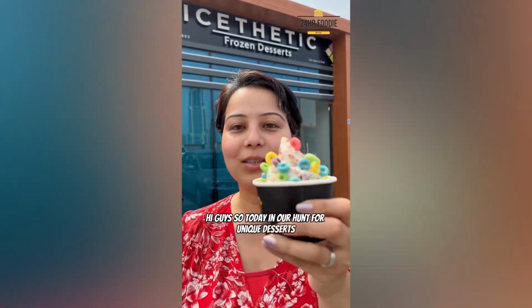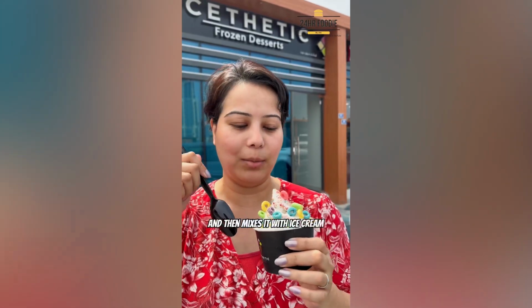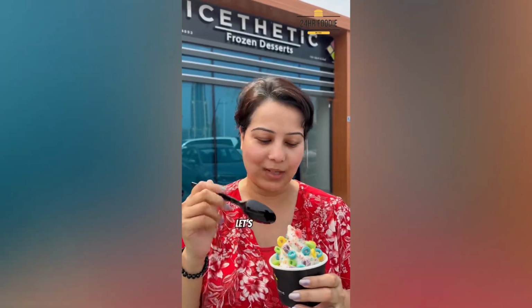Hi guys. So today in our hunt for unique desserts, we found cereal ice cream. There is a place over here that actually picks the cereal that you want and then mixes it with ice cream, and you have toppings as well. So there's a lot of cereal and ice cream in this. Let's give it a try.